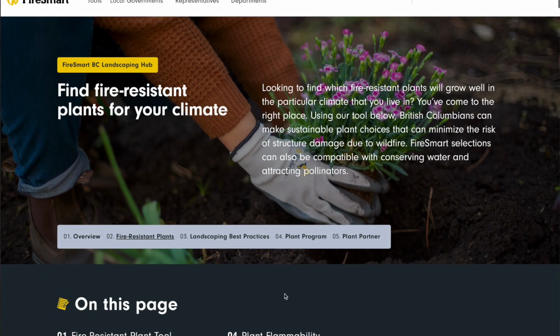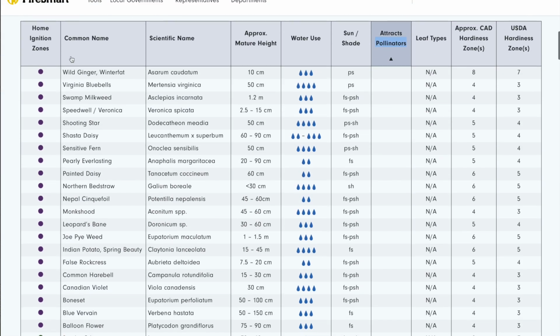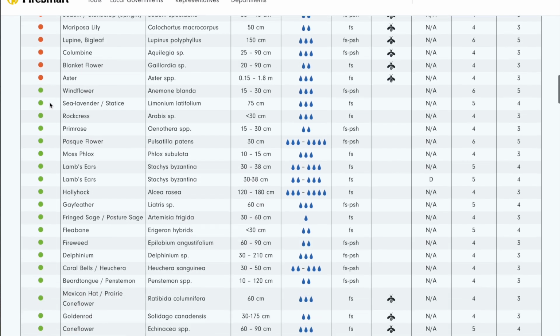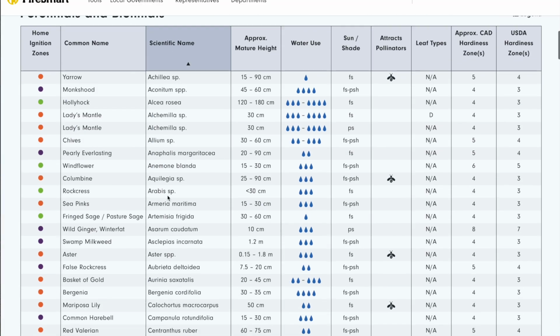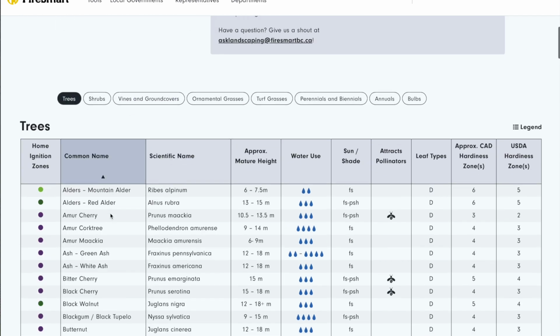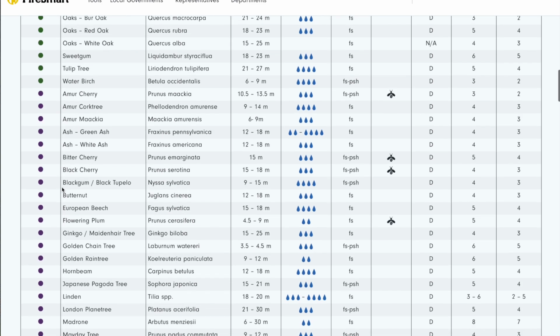And one resource that she did share was a plant list guide, and it is amazing. I will insert a screenshot of the website, and it is really neat because you can search by immediate zone, like plants that you would want to have right next to your house or nearby your house, and then plants that you would want further away from your house. So you can sort it that way. You can sort it by the scientific name. You can sort it by sun, shade, zone. And then it also gives you numerous different lists. So it gives you trees, shrubs, annuals, grasses, lawn choices, and that type of thing.